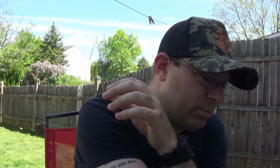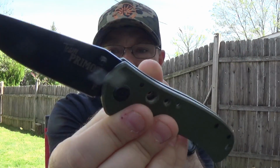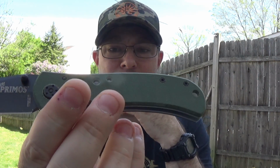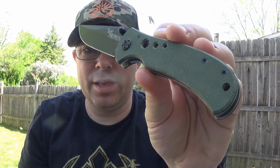On the other end of the spectrum, this guy right here, $2.99. Picked it up for $2.99. Yeah, nothing special about it. And it also doesn't see the light of day because I don't have a lot of reason to carry it with a lot of the other knives I have. It just sits around. But I've got stuff, you know, all in the middle.